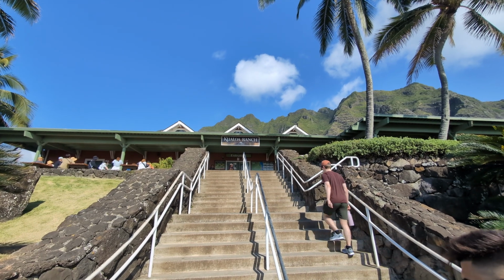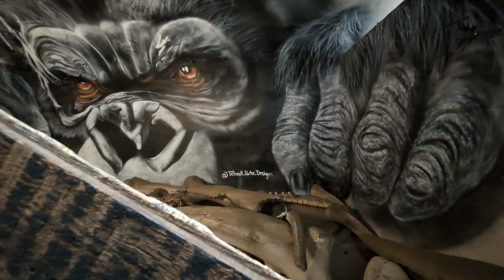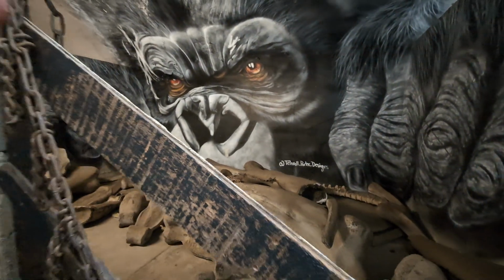Are you looking for a great adventure while staying in Oahu? Well, look no further than the Kualoa Ranch. So today we're gonna dive deep into this iconic location, and we're gonna decipher the experience and whether it's worth your hard-earned cash.